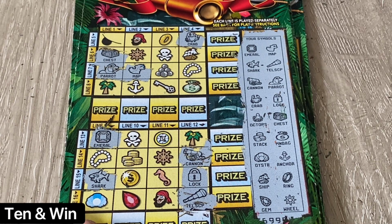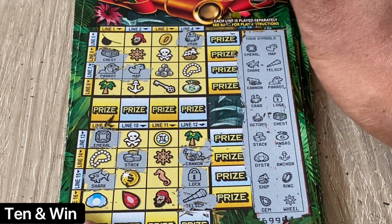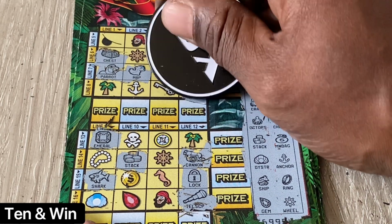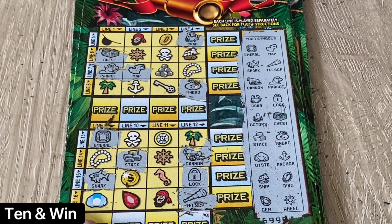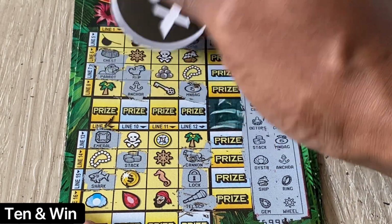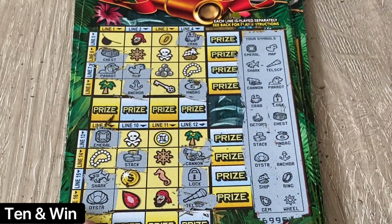Next, we have a money bag and a stack. Got a money bag on grid number 1. Next, we have an anchor and an oyster. Got an anchor on grid 1. No anchor and do have an oyster on grid number 2.